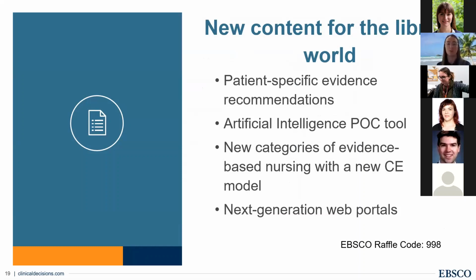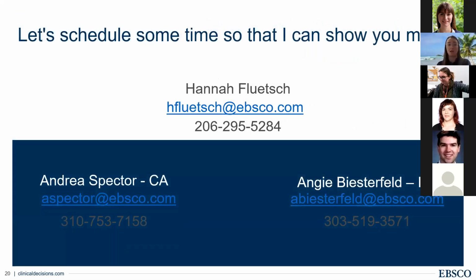But just to recap, we talked about the patient-specific evidence recommendations. So incorporating the patient information, the vitals into your conversations and into the EHR to incorporate shared decision-making with your patients, artificial intelligence within the point of care tool. So using that search functionality to bring up dose or adverse effects, really anything, you can talk into that chat box and it's going to pull back any information that is in Dynamed and Micromedex. And then with our nursing product, Dynamic Health, we've added care considerations as well as a new CE workflow. And then with our Stacks portal, we've added incredible API functionality and customization options that you as a librarian would manage.